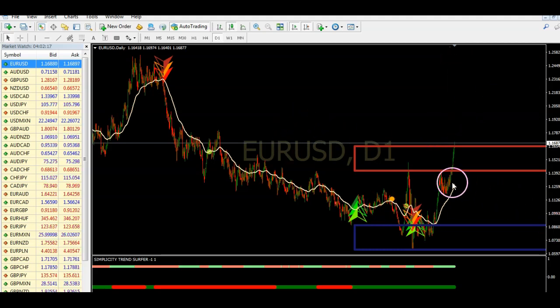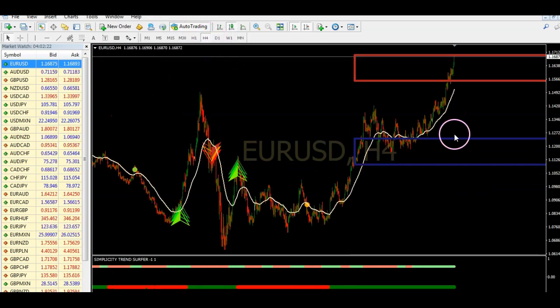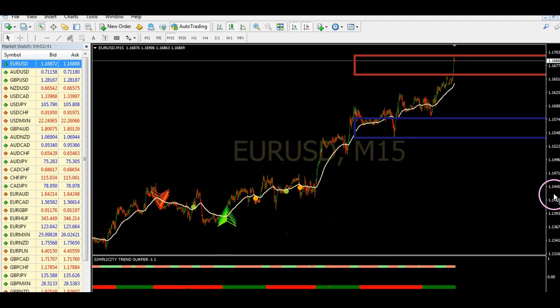Okay. So when it looks like that, it's kind of dangerous to keep buying it, obviously. This is way too much angle already. So I'm pretty sure at least this needs to have a pullback. So like I said, it's dangerous, but if you see the 15 minutes, I will kind of sell it with a small lot, just because it's very extended.